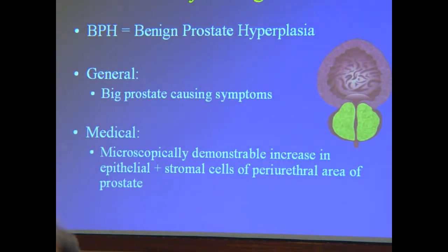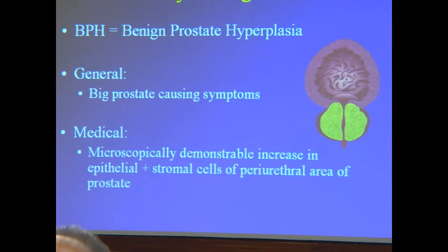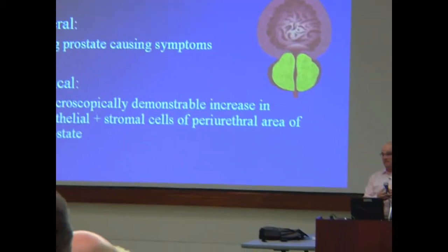Now, doc says I've got an enlarged prostate, or BPH. What do we mean by that? Because we say it all the time to patients. In general, I've got an enlarged prostate or a big prostate, and it's causing me trouble. It's squeezing around the water channel, and it's gotten enlarged. A normal prostate is about 20 grams, like a walnut. As it grows, it can grow to a mandarin orange, it can grow to a navel orange, a grapefruit size.